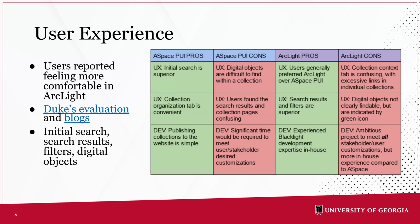Lastly, talking very briefly about the user experience, we did a little bit of user testing in 2021 where we took researchers and they looked at ArcLight without any customizations and the ArchivesSpace PUI without any customizations. And generally, they found it easier or felt a bit more comfortable to work in ArcLight. They liked the feel of ArcLight a little more. It felt a little bit more modern than the ArchivesSpace PUI. There were also some features about ArcLight that they really liked. There were more filters in search results, and the search results themselves were a bit easier to understand.